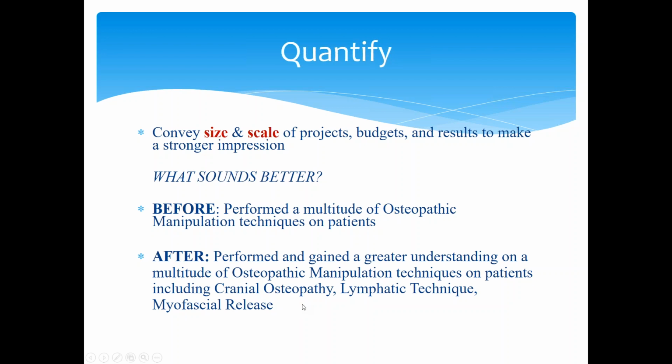So being able to get specific at the end or quantify by providing numbers, maybe it's assessed and reviewed 12 patients per shift. We can use that number, maybe it's on a per week basis or a per month basis based on the opportunity, but being able to quantify in any way conveys a clear message.